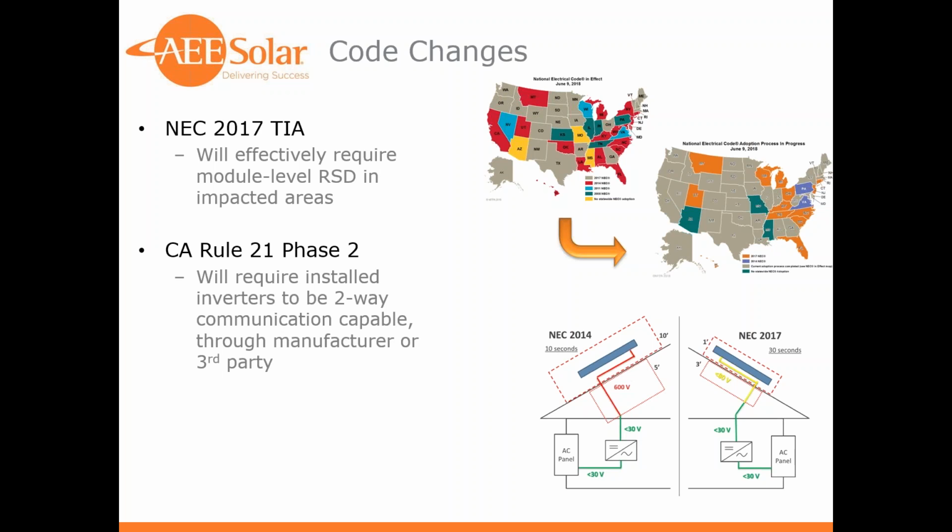The other thing that's going to be driving some of these technology changes, and this is going to be much more behind the scenes in terms of communication, is California Rule 21 Phase 2. So for those of you that recall, California Rule 21 Phase 1 was implemented about this time last year. Phase 1 required inverters to be autonomous and to make autonomous decisions for grid support.